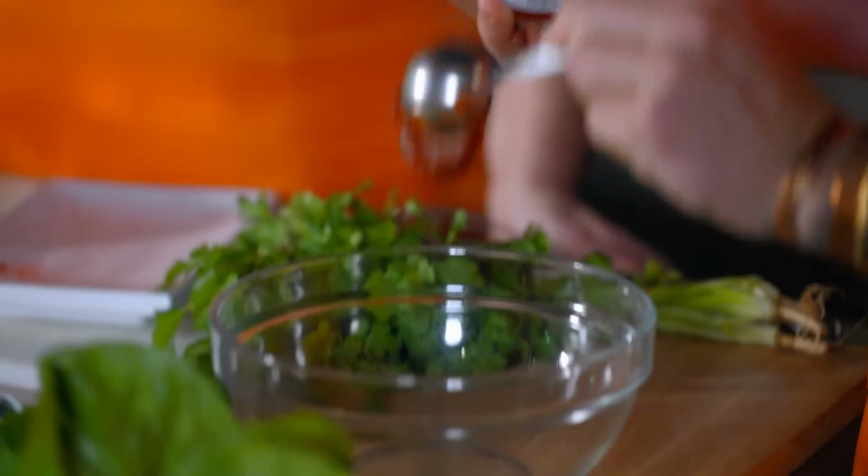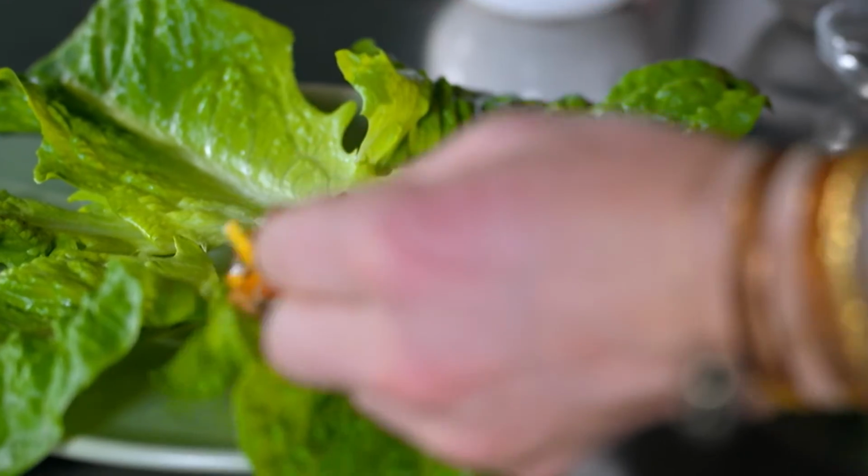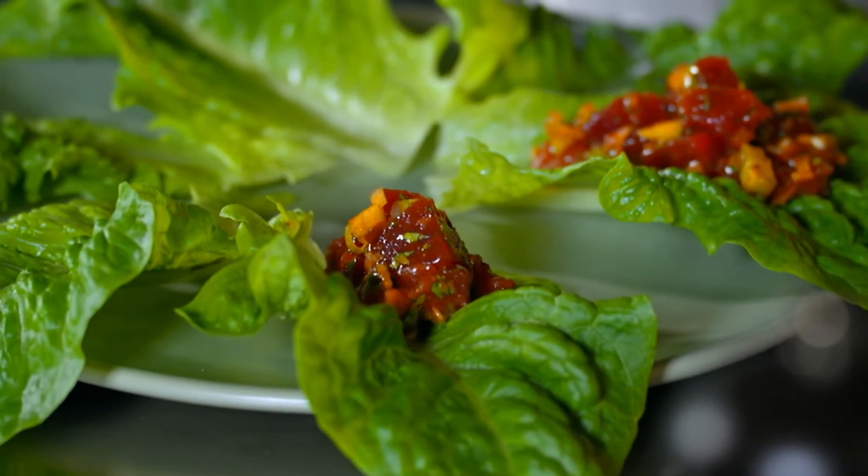So this is sort of the base of our sauce, is it? It is. Something you could actually do as a dipping sauce. Perfect. They look so pretty.